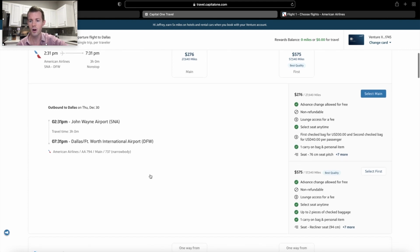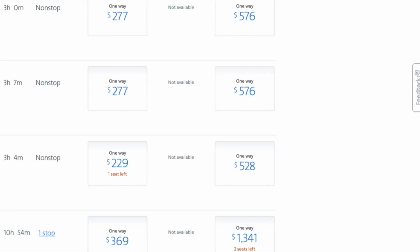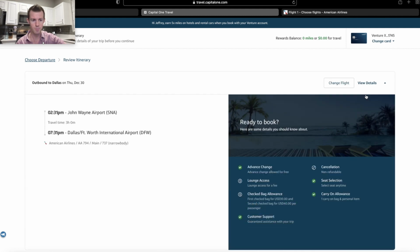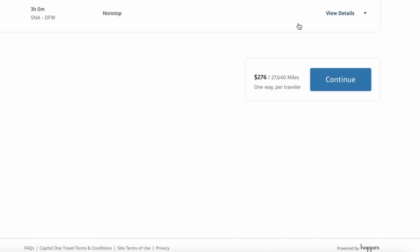And then we've got our options here for seats. So we've got main cabin here for that $276 price. First class was $575, back to AA $576. Yep, still the same price for first class as well. So for this one, I'll do main cabin. There it is right there. I can also view details to expand that, see more information about the flight. Also, what perks or benefits I have access to. For example, being able to do an advanced change, seat selection, carry on, etc. So that's good. I'll go ahead and continue.